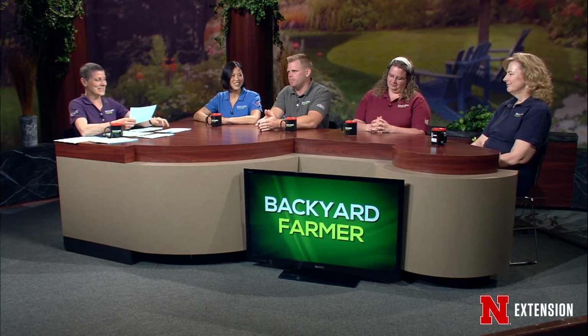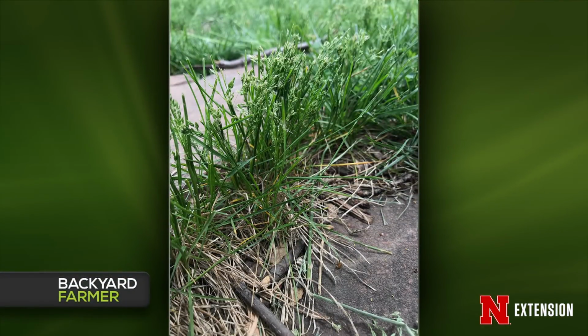All right, Bill, this is a Lincoln viewer. Once again, an ID on a grass. Two types in their yard. They prefer not to have one of them. They don't like how it goes to seed at such a low height. Anything to prevent, or should they just get rid of it?